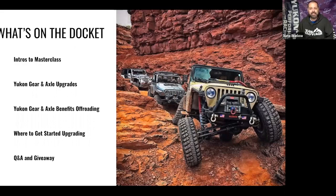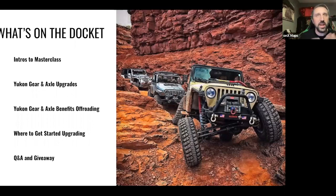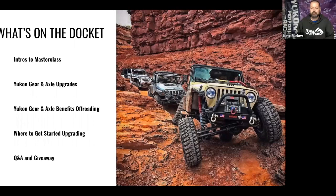Cool. I think that does a really good job of summing it up. Let's talk a little bit about what happens when you start to regear, when you start to put in a locker. How is that helping you put the power down for somebody that may not know what the differences are in those?